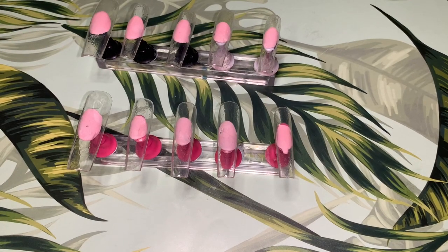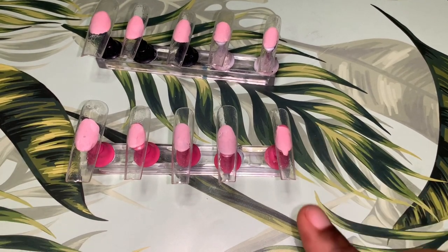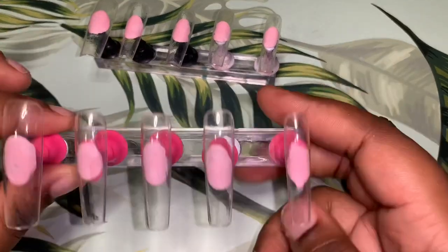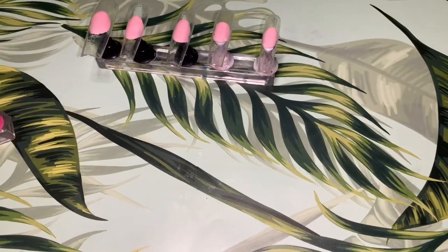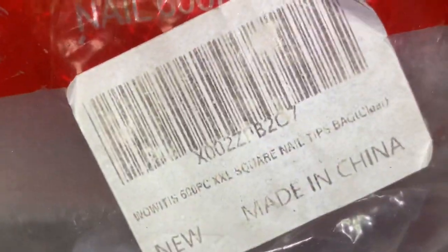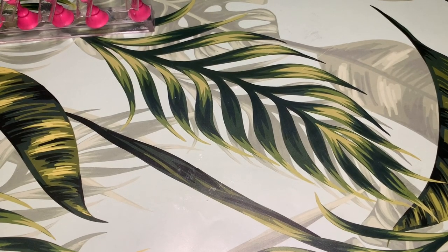All right, you guys, so I went ahead and I buffed, filed, and shaped the nails off camera. I did use Jelen's base coat using the XXL nail tips from Amazon. These right here. Let me show you guys everything I picked out for today's set.